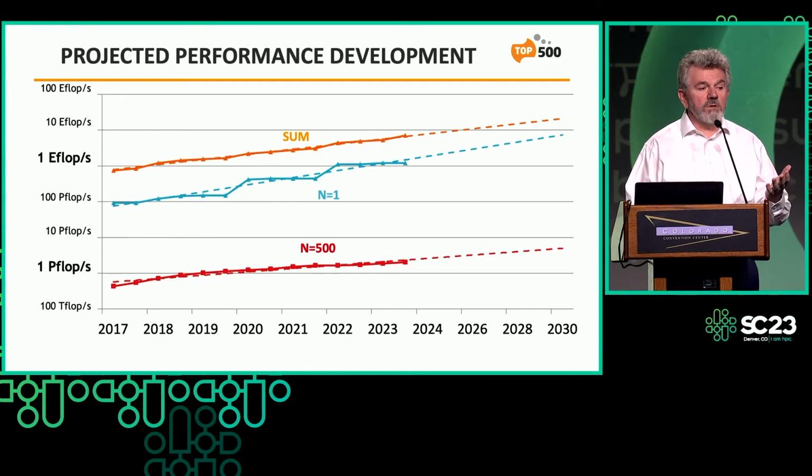So we are clearly in a very different environment than we used to be just 10 years ago in terms of what we can expect in performance growth from our systems, which in turn makes software improvements and algorithmic improvements and math in terms of how we can accelerate time to solution much more important.